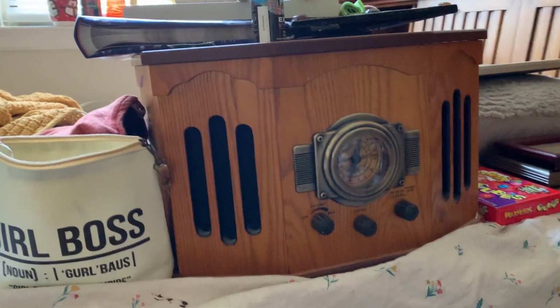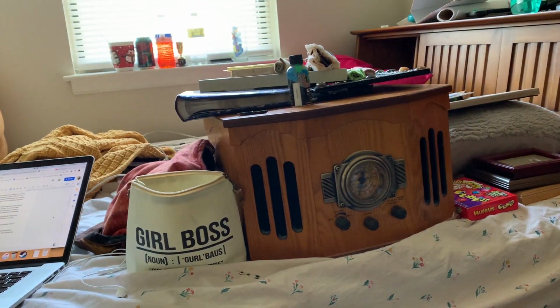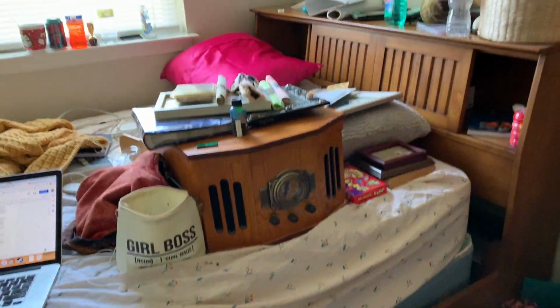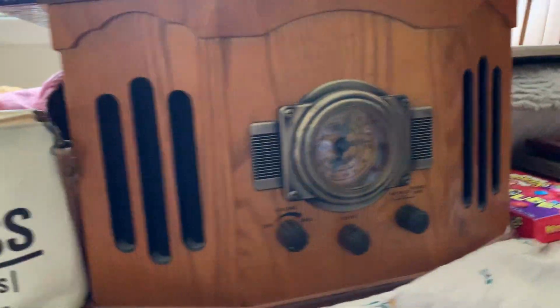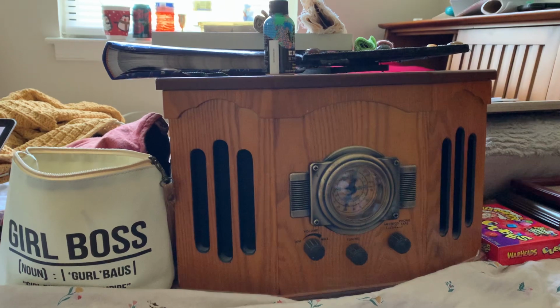Buried in all this clutter over here, I also have my old record player from my parents' house. I actually don't typically use this to actually play records. It's not the greatest quality. I actually love to use it for the radio because it sounds really nice and it's good background sound when I'm working on creative projects.